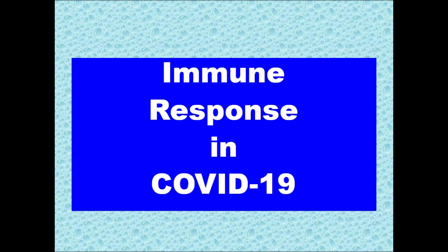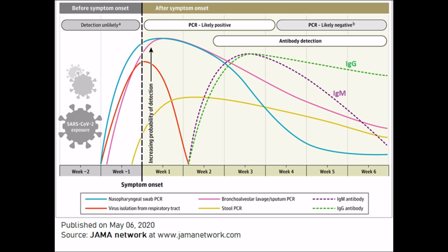Let's review the immune response in COVID-19. I took this graph and image from JAMA Network, from an article that was published, as you can see in here, on May 6, 2020. You can see in here that the two immunoglobulins produced following COVID-19 infection are IgM and IgG. The body is going to start producing IgM around week 2, and IgM is going to peak around week 3, then it's going to start declining and go down to the lowest level around week 6 or 7. But you can see in here, IgG is going to start from the second week.